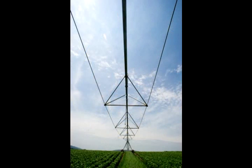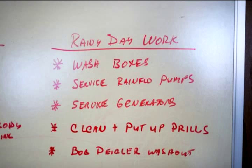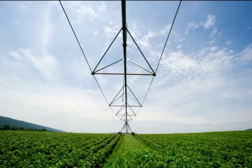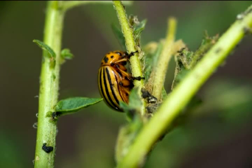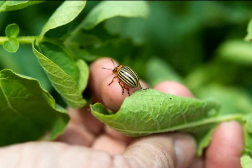Potatoes are a very thirsty plant. They'll require about 1.5 inches of water a week just to maintain. On the flip side, they are very sensitive to too much water also. We can cover about 80% of our crop of potatoes with irrigation, with either center pivot irrigation or with hand move systems, solid set systems. Secondly, insect pressure and insect resistance to pesticides is a challenge for us to maintain control of those insect pests.